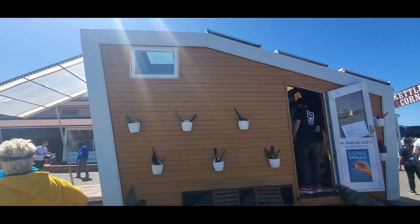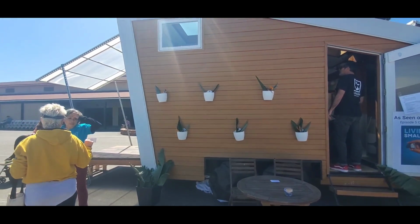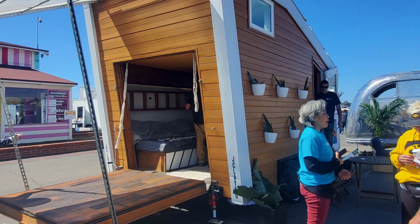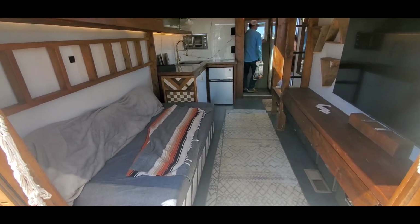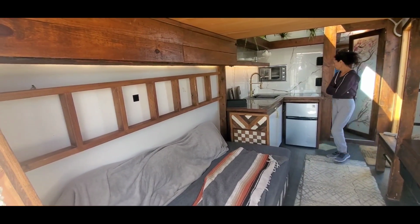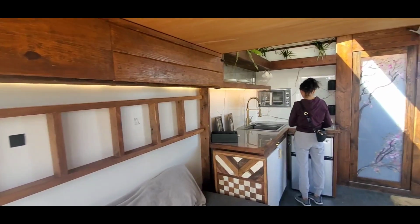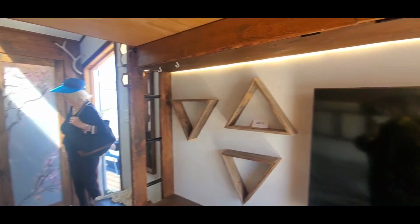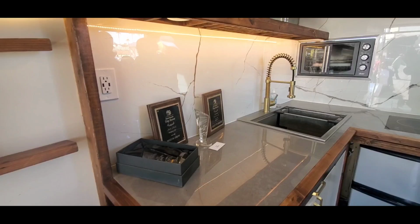The last tour I'm taking you on is a tiny house that caught my eye with the plants on the outside as well as a deck for additional living space, a deck that folds up, and then the inside was rustic but beautifully done with the stained wood throughout. Different design touches throughout really added to the rustic feel, as did various beams throughout and just the beautiful woodwork.